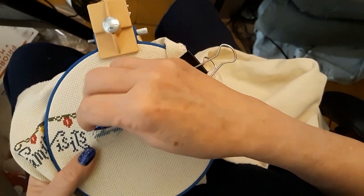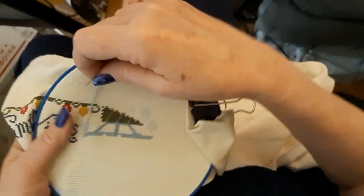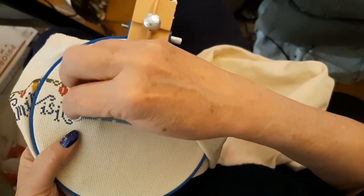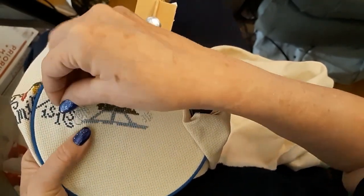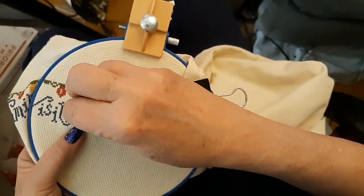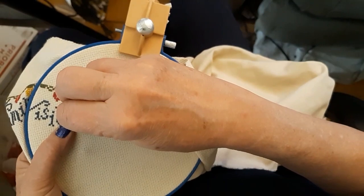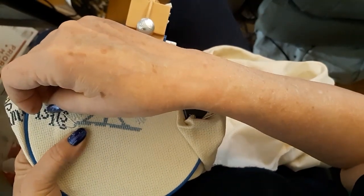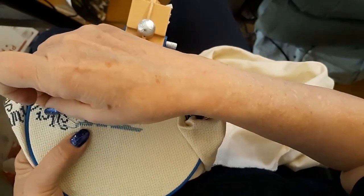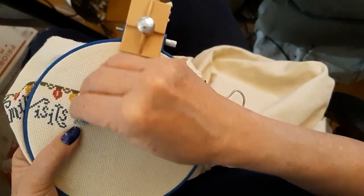Okay, this one goes all the way across. Yay! And I thought maybe I would try and use sulky thread next time. I kind of got something in mind to use that sulky thread that one of my viewers sent to me. And we will see if that works.